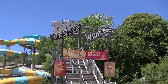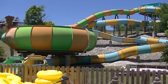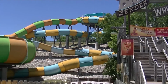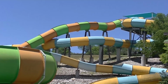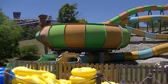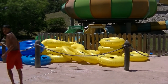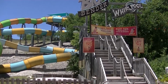The final stop on the tour are the Big Bender and the Whirlpool tube slides. These tube slides are buried back into the left corner of the park from the entrance. I usually don't like tube slides a lot, but these are some of the better ones. Of course, you have the Whirlpool slide, where this is a pretty decent drop into the slide, so you go around it, I don't know, 2.5, 3.5 times. This is one of the better bowl slides that I've been on, as far as a 1 or 2 person raft. Yeah, and you can go by yourself on the yellow slides or go with another person on the blue tubes.